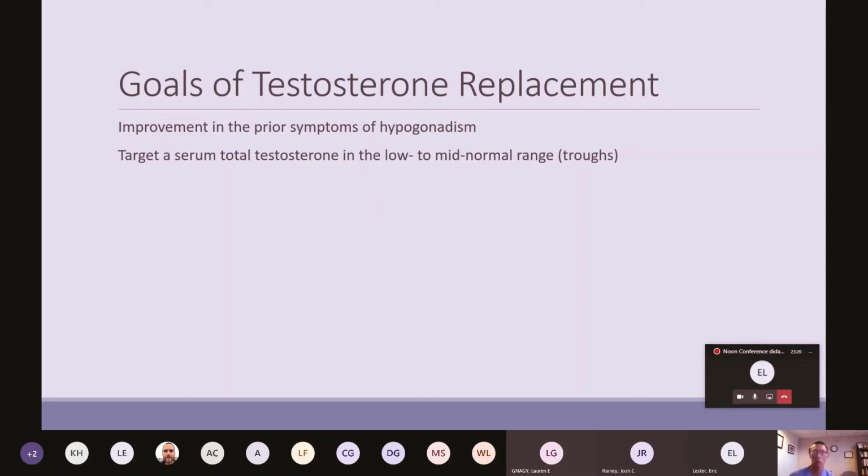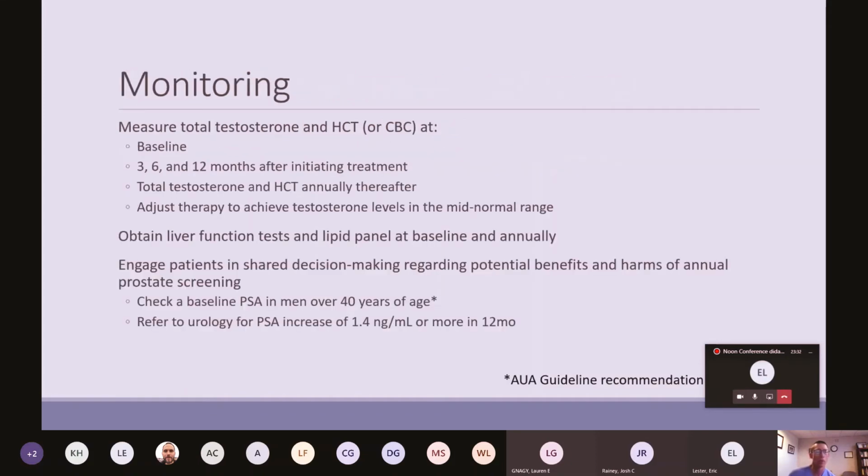If they're using something like a topical gel, that is less concerning. You just want to make sure it's early morning. And so that's the two-part goals of therapy. So for monitoring patients on TRT, it is important to measure this total testosterone.